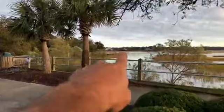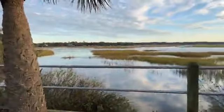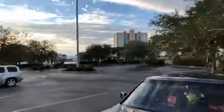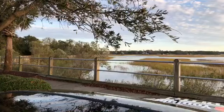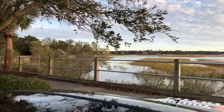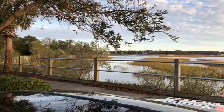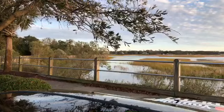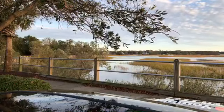There's a large crane out on the end of the dock out there. Now with the wind, I might need to grab my mic. I think I probably will. I think I might have it with me. I'm not exactly sure. Yes, I do. So this is the little woolly bear I wrapped around my microphone, and it seems to work pretty good.